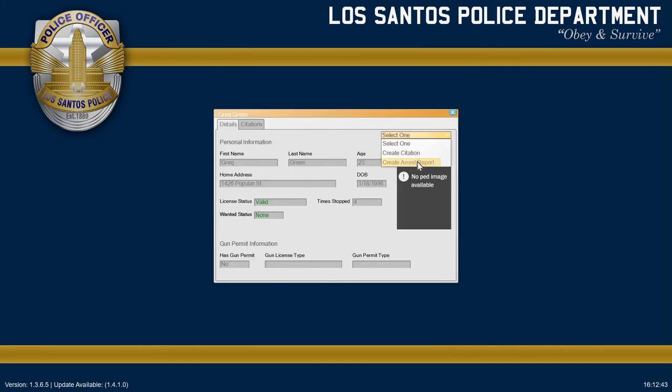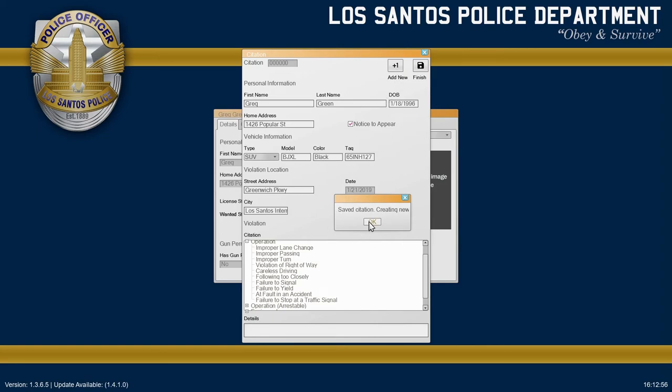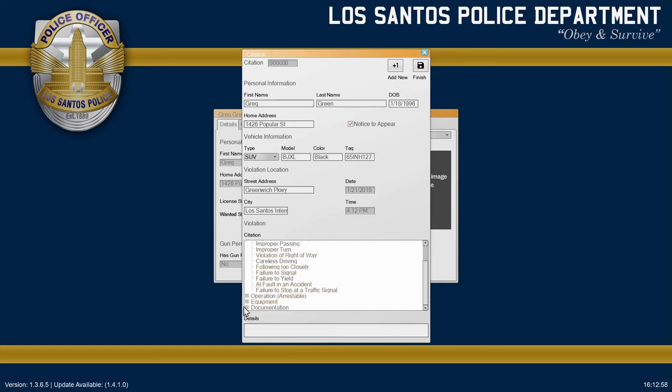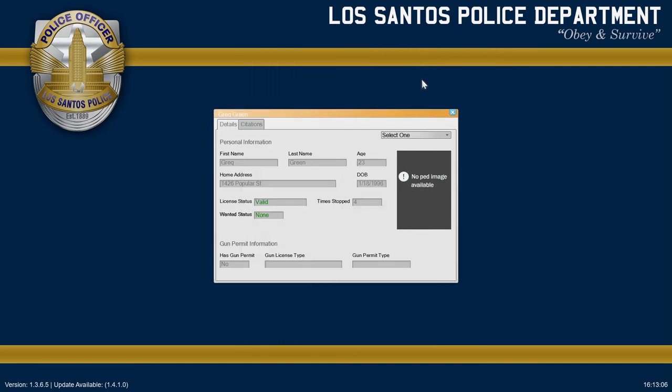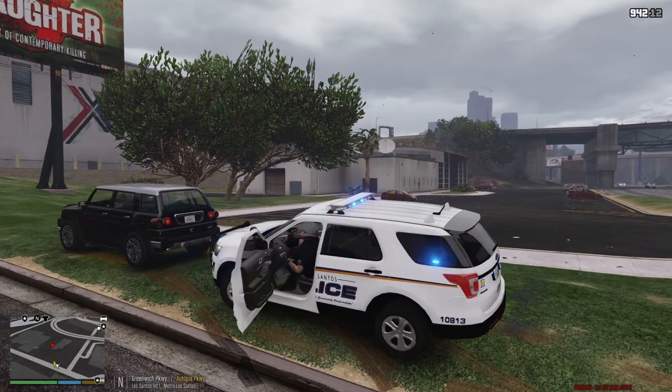Let's go. Oh, yeah, here we go. Forgot how to write this. Create citation. SUV. And it's going to be operation. Let's see. Failure to signal. Yes, indeed. And there's one more thing. Equipment. Improper lighting. There it is. So he's getting hefty tickets. I mean, this guy's a little shady, but like I said, there's nothing really we can do.